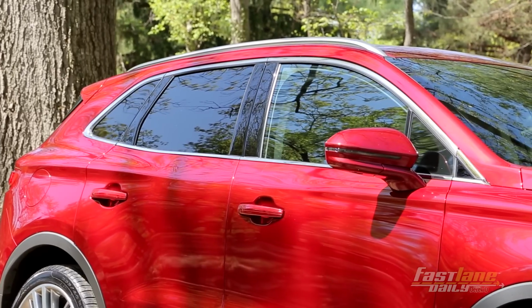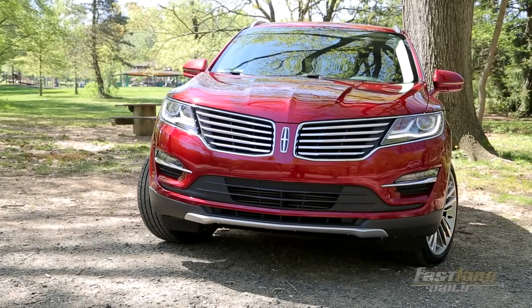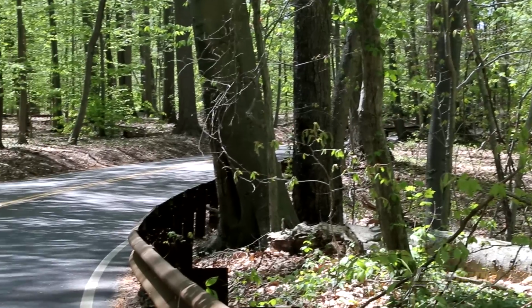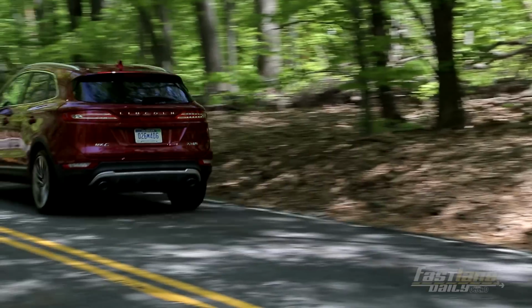The Lincoln MKC, while it's based on the Ford Escape, definitely holds its own. And the engineers at Lincoln have totally made it a different car. Before we get into talking about what powers this car, let's talk about the exterior and interior.